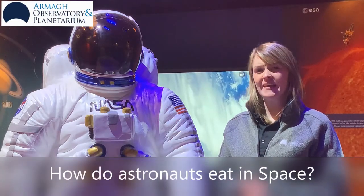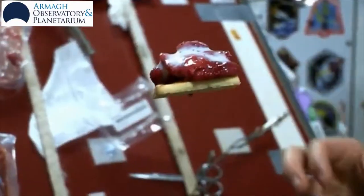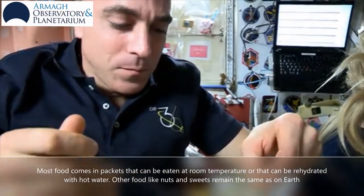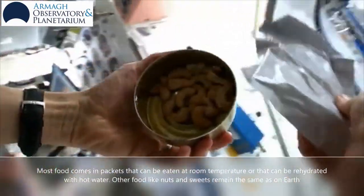So when it comes to eating in space, astronauts tend to drink their drinks through straws to stop any liquid escaping. And most food comes in packets that can be eaten at room temperature or can be rehydrated with hot water. Other foods like nuts and sweets remain the same as they would on Earth.